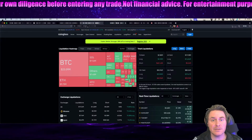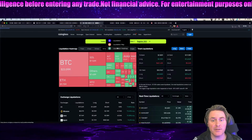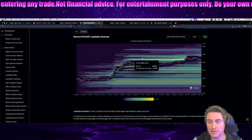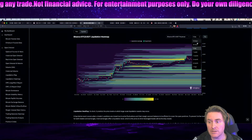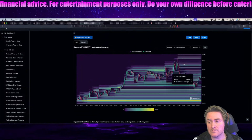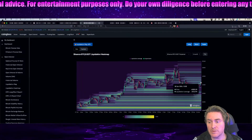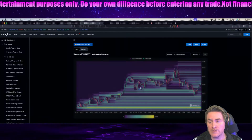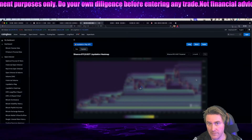And yeah, let's just go back to the heat map here and see what the heat map looks like. Getting a little bit of a squeeze to those upside players. We still have some more to squeeze up above, but let's go ahead and look at that on the 6 month.